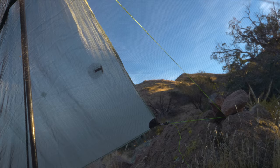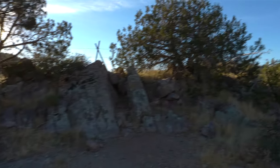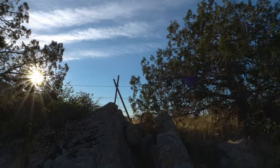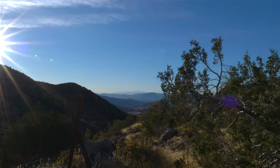Sun is almost completely up. I'm just sick of the cold. I'm gonna wait until the sun's up, make breakfast after that. All right, I guess it's time to get up. Okay, so let's go check out the view. There's gonna be a bunch of sun in the shot, but that's okay.